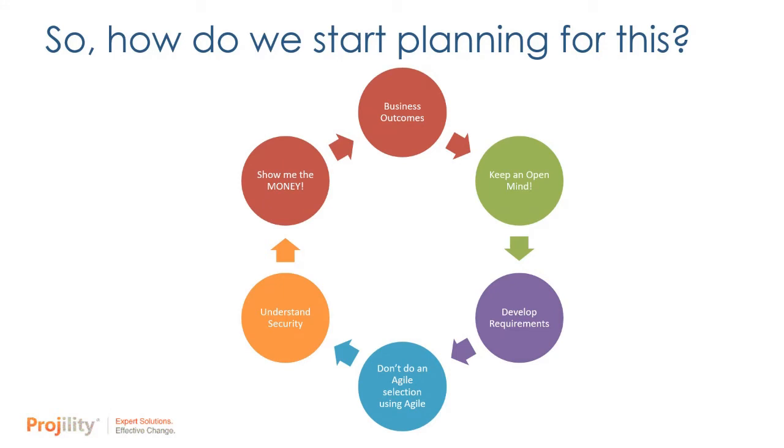Control the chaos a little more. Here's some guidance for you. The first one in the top center, and Ange talked about this, focus on the business outcomes, the why, as Ange said in her presentation. What are the outcomes we're looking for? What kind of results from a business perspective are we looking for? Who do these changes impact? And then who is going to be involved in that process?